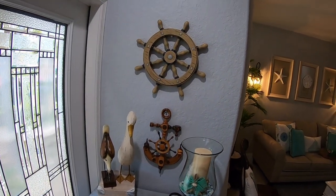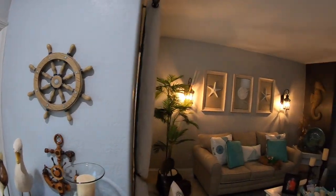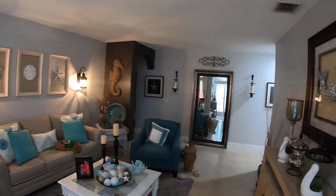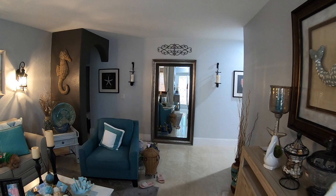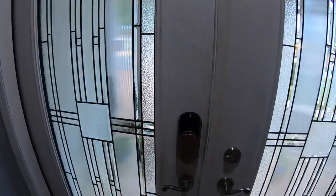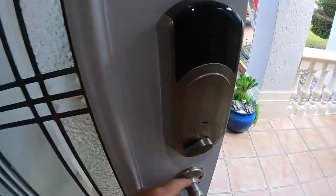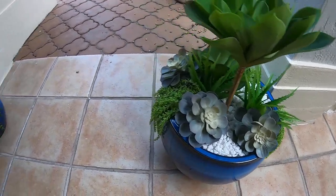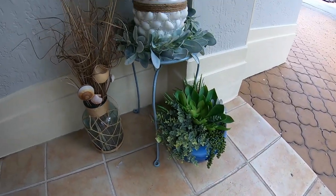You know how it is. We living in the Keys inside the house. So that's it. The big giant seahorse is over there. And then a big mirror. And you know the mirrors, you gotta have like 7 mirrors before we step out the front door. So there, and then she even went crazy outside. But it's kind of cool though. See that plant there? She made that too. And she made that too.